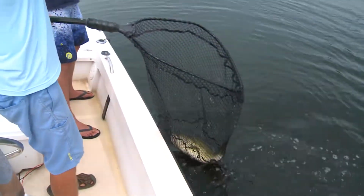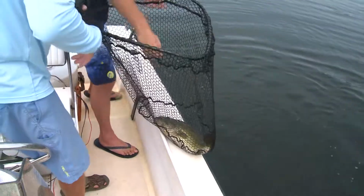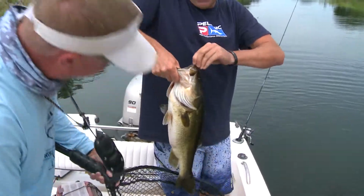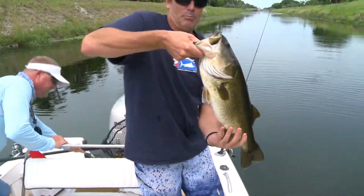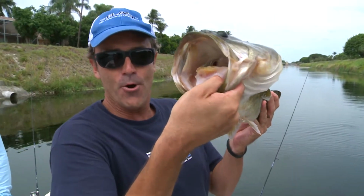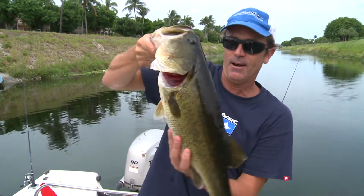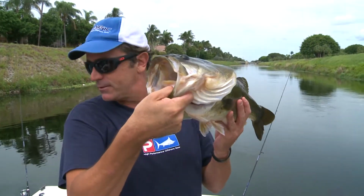Oh, nice job, bud. Oh man, look at that fish. Look at that hook. Wow. You got him? Oh yeah, this is a beauty. Probably 6-pound neighborhood. Oh yeah, that is a beautiful lunker largemouth. Look at that. Woo! What a beautiful fish, and took that bait right on the surface. Yep, this is a lovely, lovely fish right here. Fat. Got to be all of 6.5 pounds.